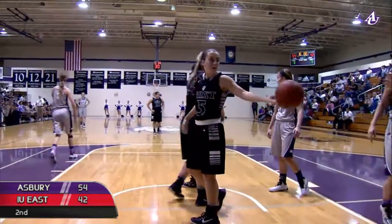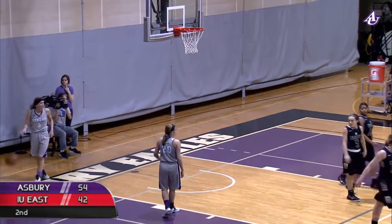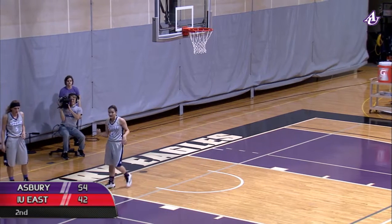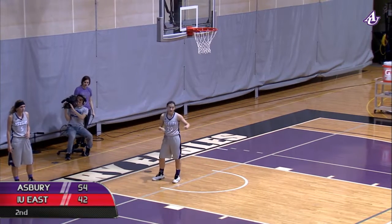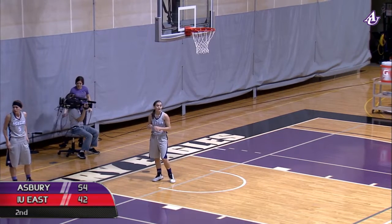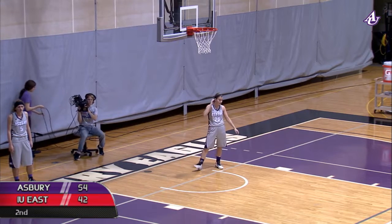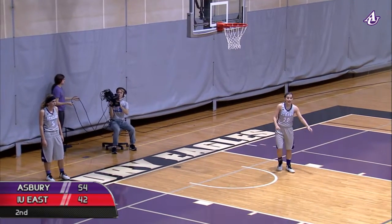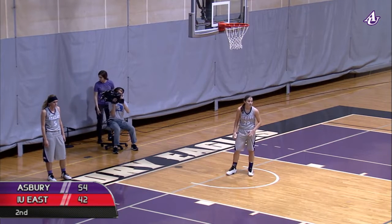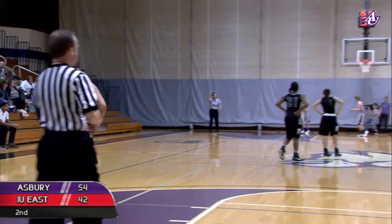Attempted three by King, but miss. Here comes Anicia Wood for Savannah Taylor. You know, IU East has a lot of stamina. Don't know what's going on here. A substitution infraction maybe. I don't know what's going on. The IU East team's clapping. Not sure what that was there, but we'll resume play.